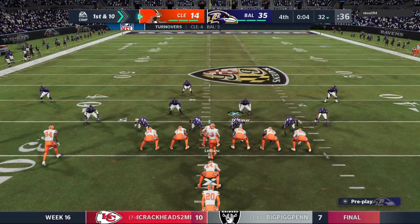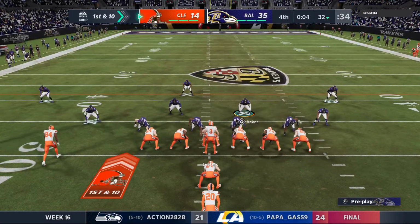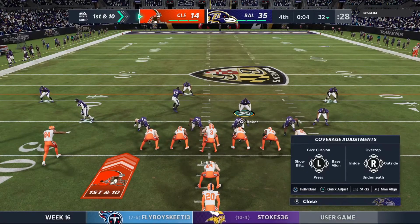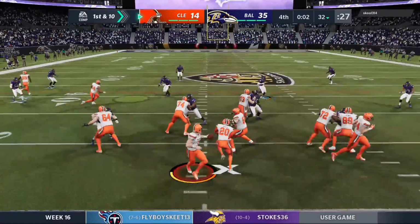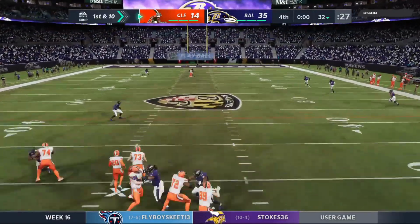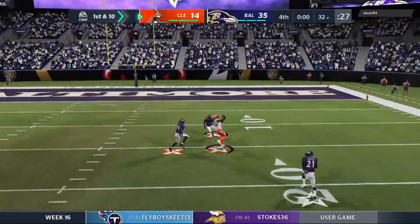The Browns drive about to get started. This is just an exercise in futility. Do you even bother running a play here offensively? I wouldn't, because now is not going to erase what's happened during the game. So after it's over, you're going to go to the film, find out where the game was really lost. But this is not a situation now.